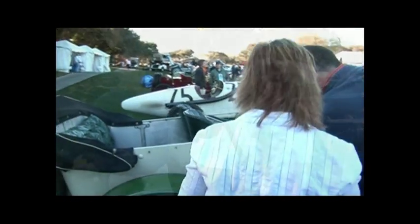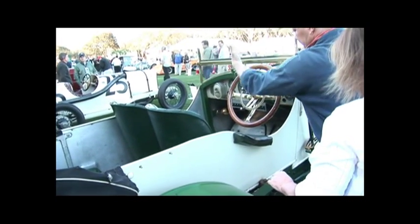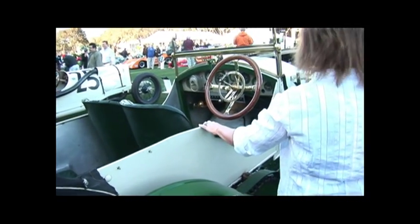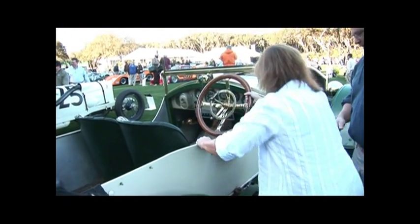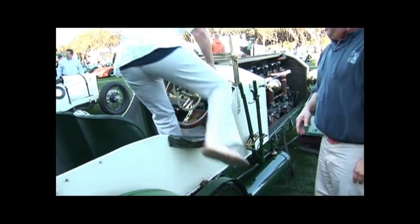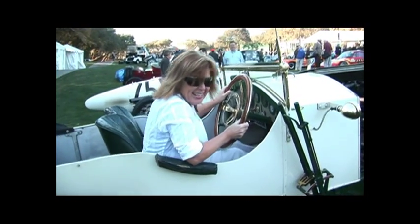Stand on this, put your other foot there, or you can do it this way, whatever, and then put one over there and then sit down on it. And hold on to the steering wheel would be the thing to hold, and I'll help you as well. I'm pretty agile. There you go. You did really good. You did that easier than I do. Well, I'm a tad smaller.